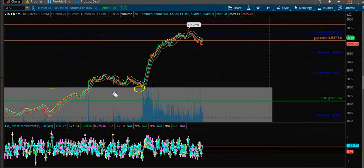This gray box is what I call VA, value area, and I plot that on the chart every night for you. You can get it for free at the Discord room. Just come join us.